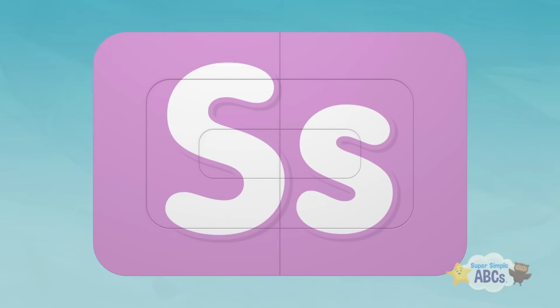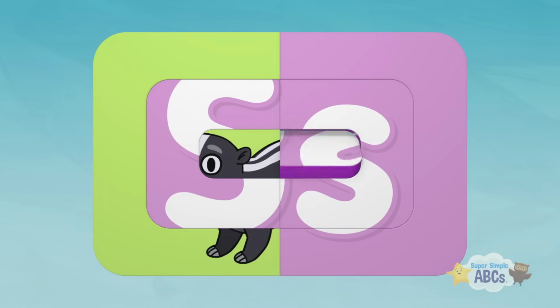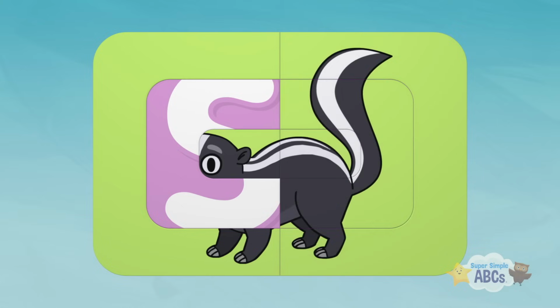Okay, last one. I see some paws. There's an eye and some white stripes. This must be some kind of animal. That looks like a big bushy tail. Yep. What kind of animal is this?